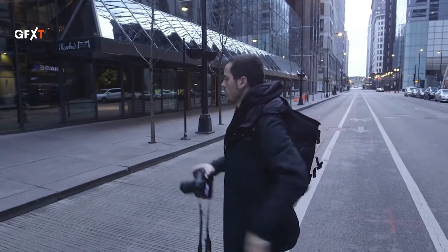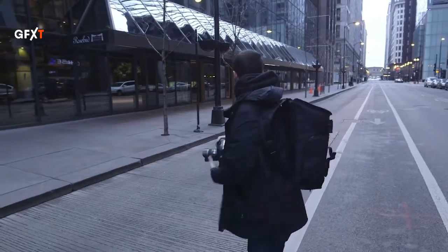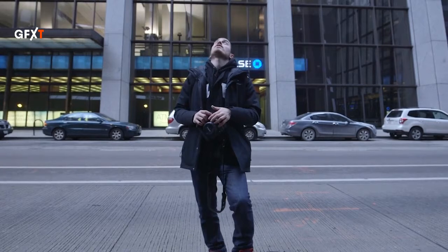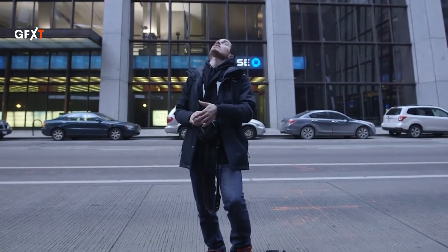Using 3 of my favorite lenses that I always have in my bag, a 50, 24, and a 14. I'm going to show you guys the different perspectives you can capture using those lenses for a lookup.